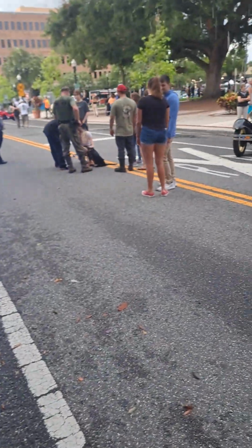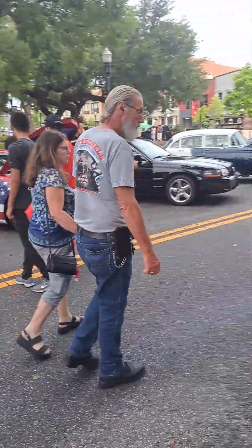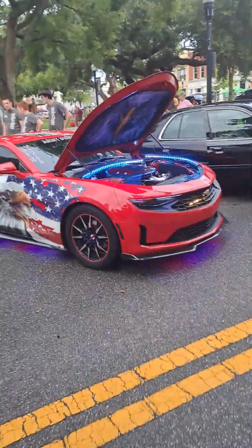Okay. That's about it for tonight. This is the smallest I've ever seen this show. But we're still having fun out here. And there's still people walking around, displaying cars.